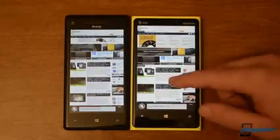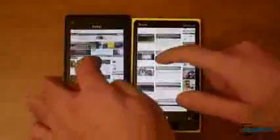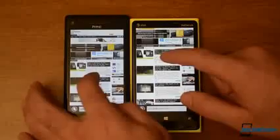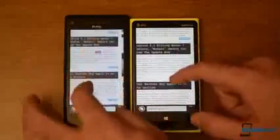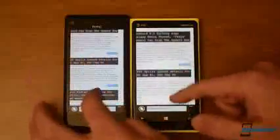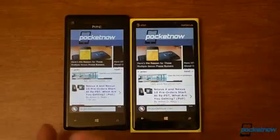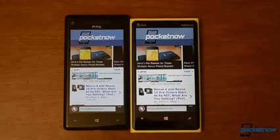Okay, next let's look at the browsing. Let's see. The Lumia seems a little bit smoother on the panning here. Let's zoom in on one of these. That was pretty quick. And you can tell that the screen is more sensitive on the Lumia 920. Oh, that's pretty much the same. Both of these are on Wi-Fi because this is an international version, doesn't have LTE.